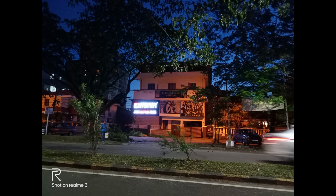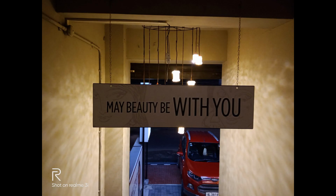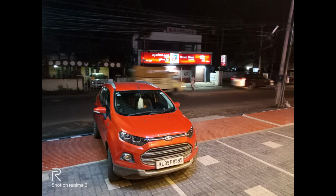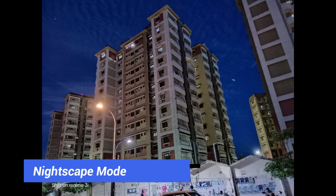Moving on to the low light pictures. In extremely low light and challenging light conditions, Realme 3i images are noisy and details are not much evident. Also, sometimes the images are too blurry in nature as well. But things change when you turn on the nightscape mode, and here the phone does an impressive job for the price segment it is being offered, with good sharp images and accurate details for the 8K price segment.